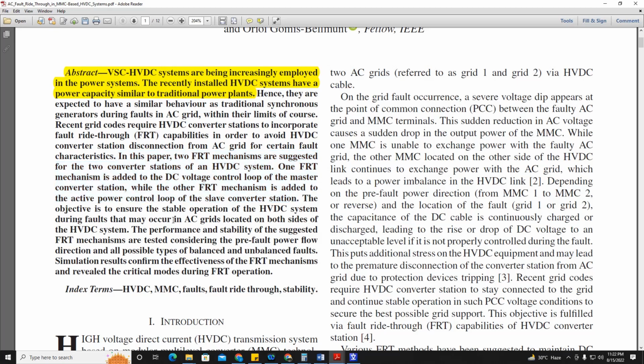The objective is to ensure the stable operation of the HVDC system during faults that may occur in AC grids located on both sides of the HVDC system. So if the fault is occurring on either side, on AC grid 1 or 2, in both situations the system should be robust enough to handle and overcome that fault and must have fault ride-through capability.